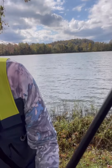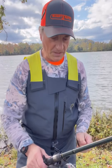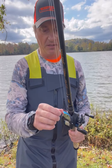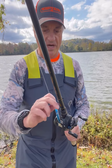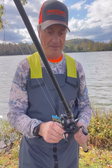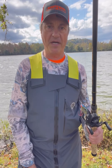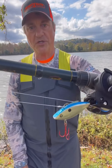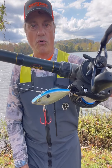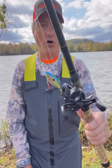And then the last bass I caught just before the front went through. And man, I used to fish Rattle Traps all the time when I was a kid, but I haven't fished a Rattle Trap in forever since the Red-Eye Shad came out. But I caught a little bass, probably about 9-10 inches long, on this chrome and blue 1/4 ounce Rattle Trap. I downsized to a 1/4 ounce and it hit right at the boat out in the middle of the open water.